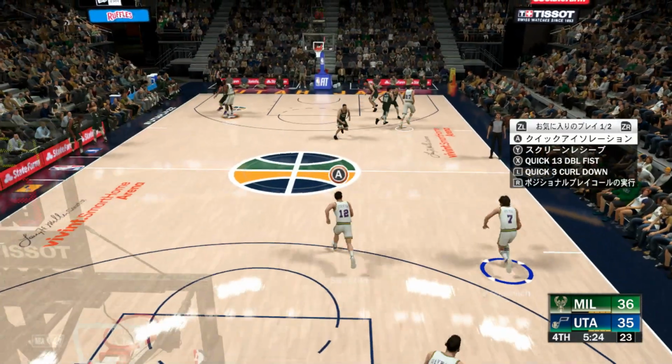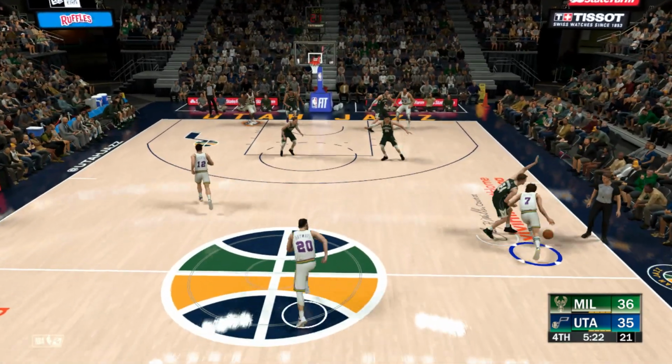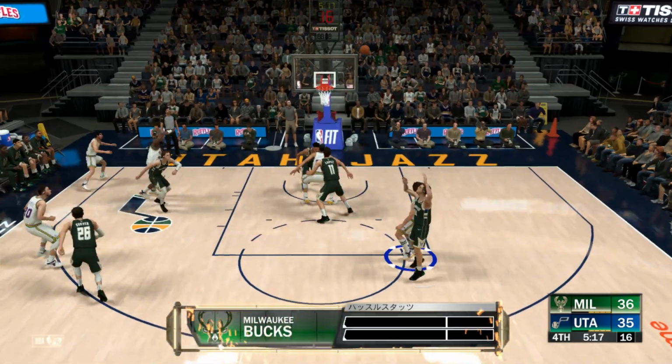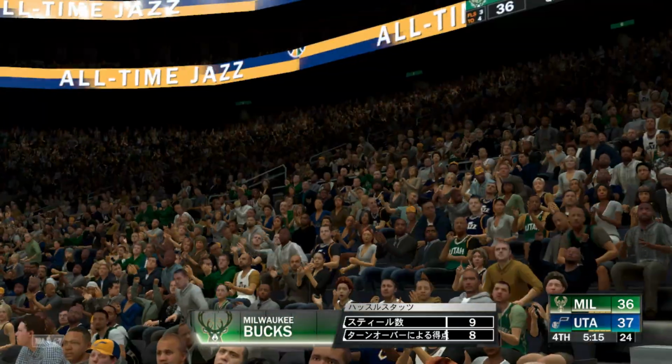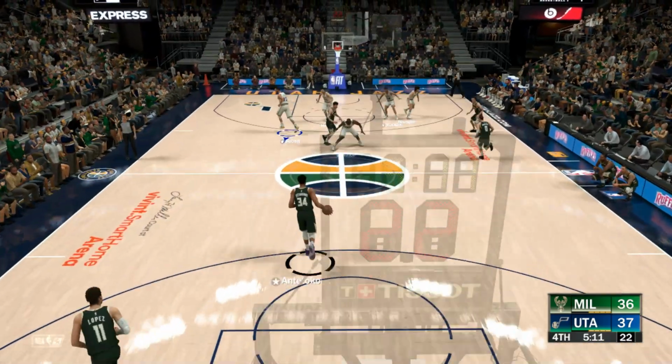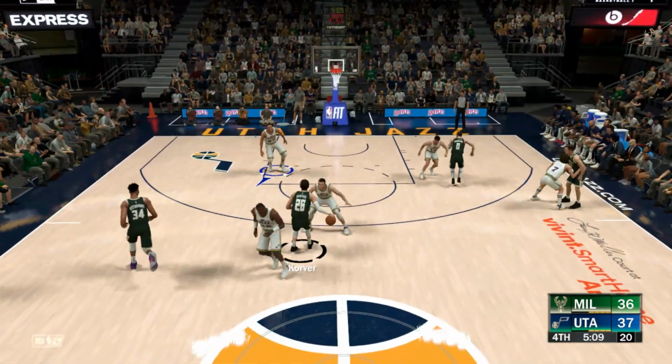And taking a quick look here, guys, at the hustle stats for the Bucks. The activity level defensively, I've really been impressed with. They've been in attack mode on the defensive end. Something that's also benefited them tonight are the turnovers they've forced and the points that have come along with those forced turnovers.